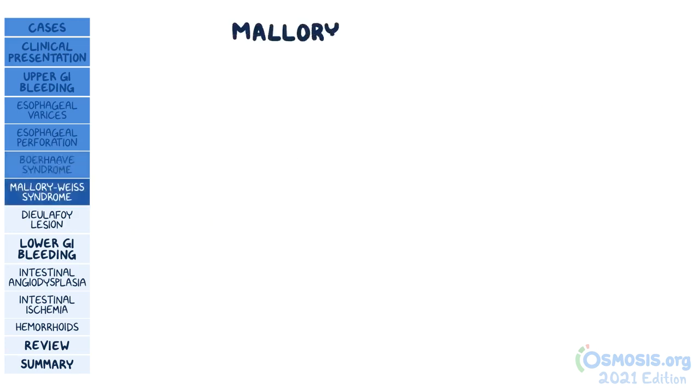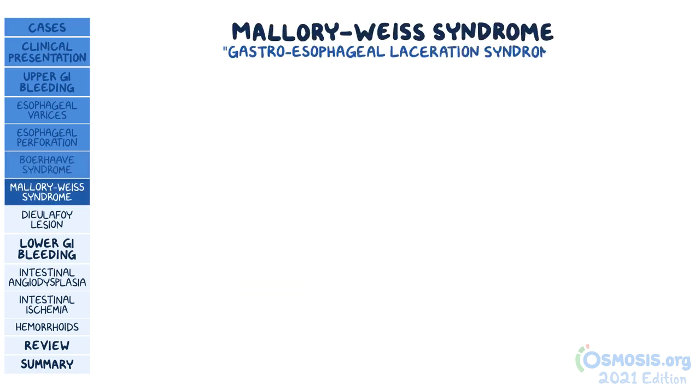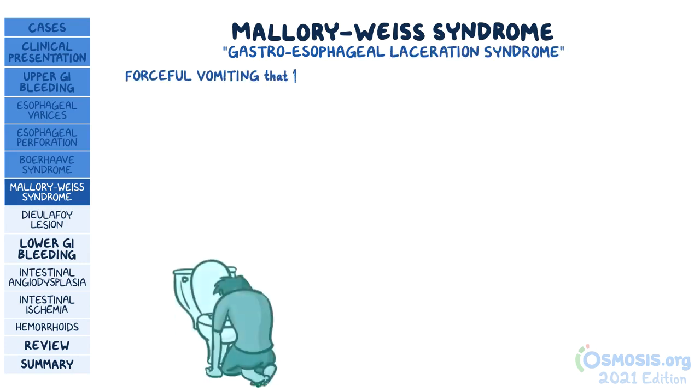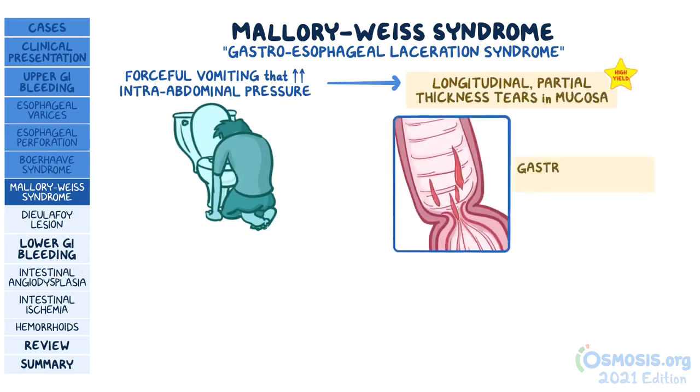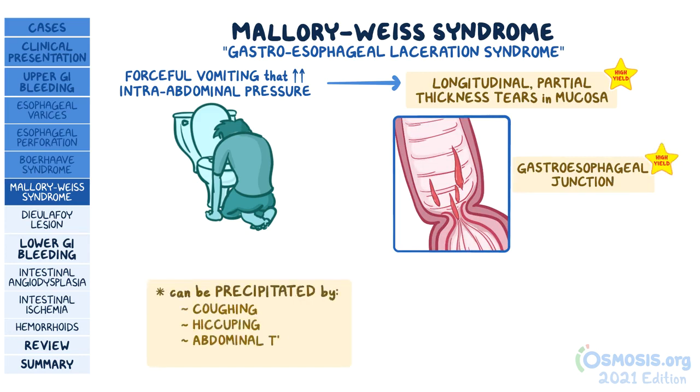The next one is Mallory-Weiss syndrome, also known as gastroesophageal laceration syndrome. Mallory-Weiss syndrome can also occur due to forceful vomiting that increases intra-abdominal pressure. But instead of perforation or rupture, there are longitudinal partial thickness tears in the mucosa at the gastroesophageal junction. You should also remember that it can be precipitated by coughing, hiccuping, abdominal trauma, or abdominal straining.